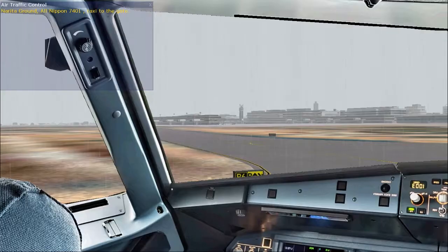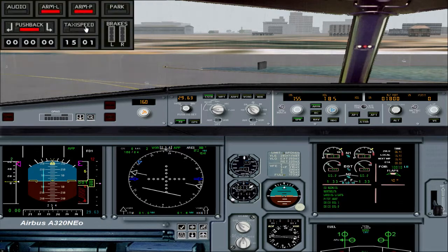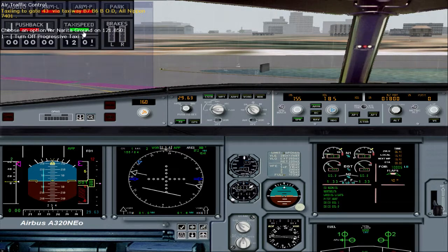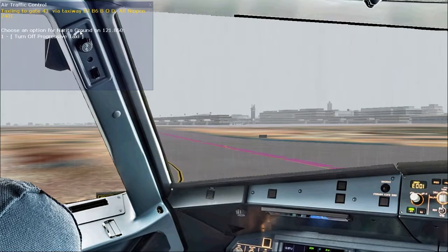Taxi to the gate. Bravo Nippon 7401, taxi to gate 43, via taxiway Bravo 7, Bravo 6, Bravo Oscar Delta. Taxi to gate 43, via taxiway Bravo 7, Bravo 6, Bravo Oscar Delta, Bravo Nippon 7401.